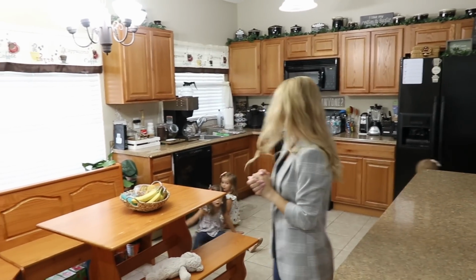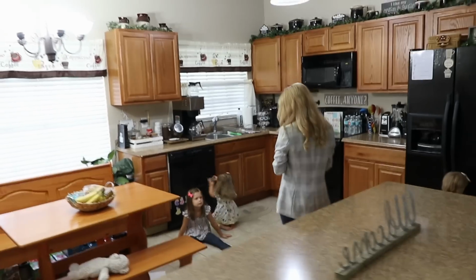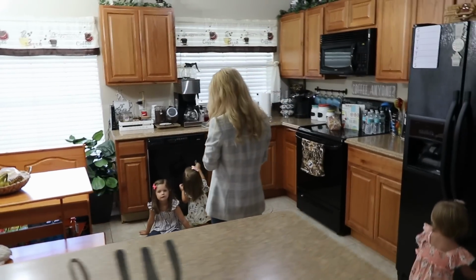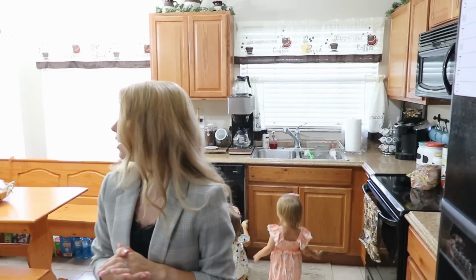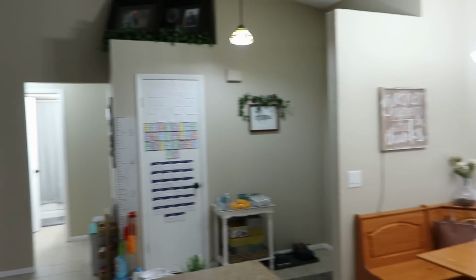Alright, first up, the kitchen. This is where we do a lot of eating, obviously. Yeah, so I think most of the houses in the neighborhood are the same. But this used to have a wall that went across that made the kitchen more connected.